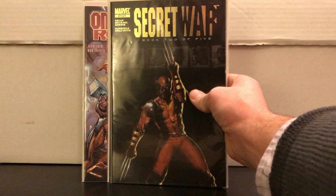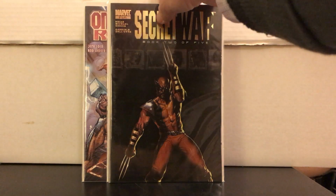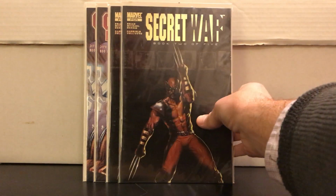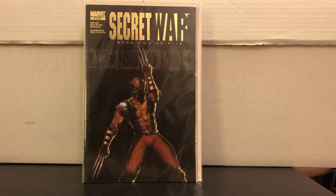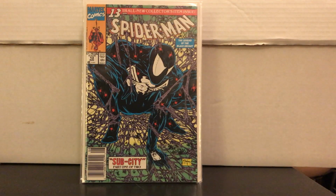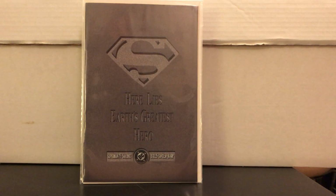Secret Wars number 2, first appearance of Quake, or Daisy Johnson, who becomes Quake. Both these I got 2 copies of actually, so I think right there I got my money back that I originally invested. Everything else is kind of gravy. Spider-Man 13 newsstand. This is the first time I've ever owned this book. Superman 75, the Platinum Edition.